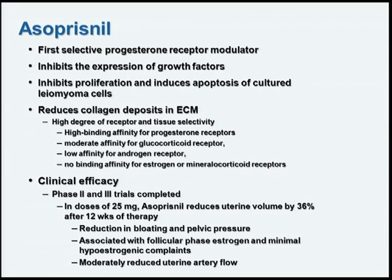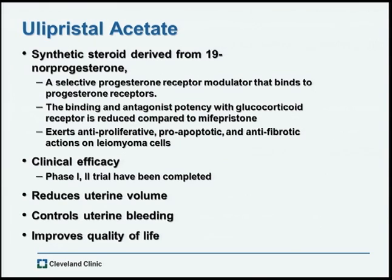Next, I'd like to talk about asoprisnil, another selective progesterone receptor modulator that's been studied in the treatment of uterine fibroids. What we know about this drug is that it inhibits the expression of growth factors within the fibroids, inhibits proliferation, and also induces apoptosis of cultured leiomyoma cells. It reduces collagen deposits, and in clinical trials, both phase 2 and phase 3, it decreases uterine volume by up to 36% after 12 weeks of therapy, resulting in less bloating and pelvic pressure. It is also associated with follicular phase estrogen levels and minimal hypoestrogenic complaints, and it moderately reduced uterine artery flow.